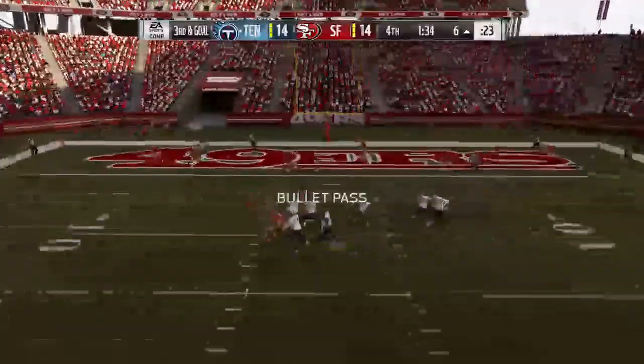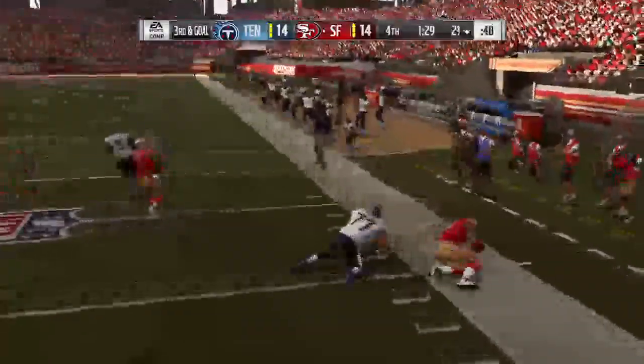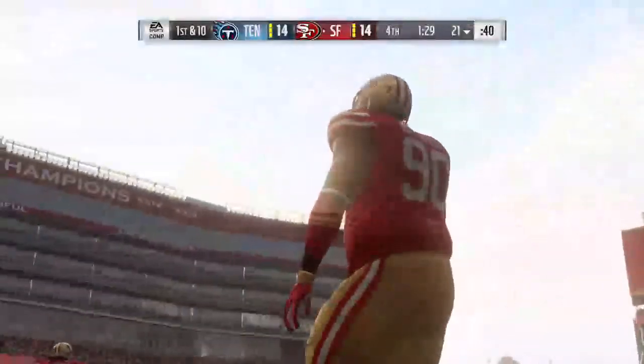Here's Mariota. And this is going to be intercepted. Picked off with great anticipation. And he will bring it out past the 20-yard line. Matthews, the intended target.